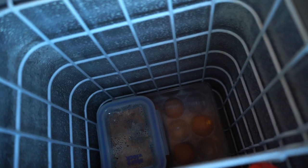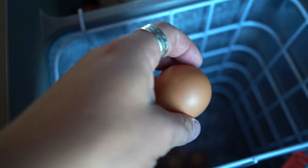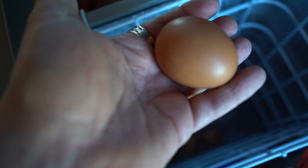The only pet peeve I have with these top loading fridges is basically digging through them. They do seem a little bit bigger than the other ones that you open from the side, but I can't really say for sure because I never really opened one of those. And one egg. All that for this protein sucker.